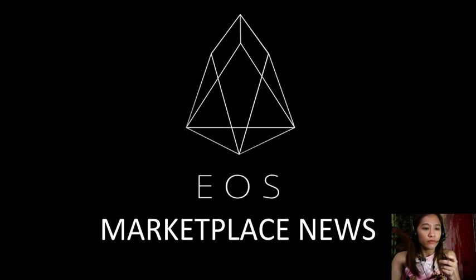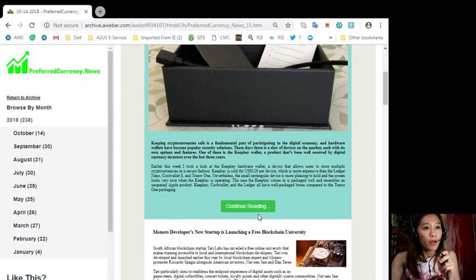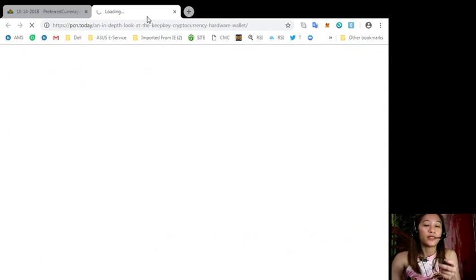Now, it is about an in-depth look at the Keepkey cryptocurrency hardware wallet. And to know more about this, let's go to the content of the news. All right.